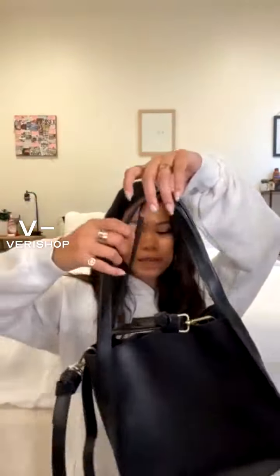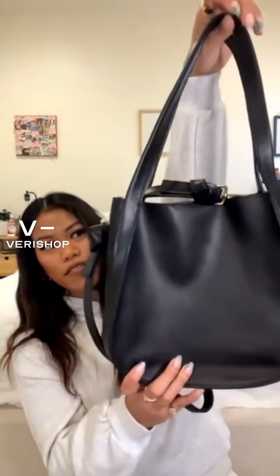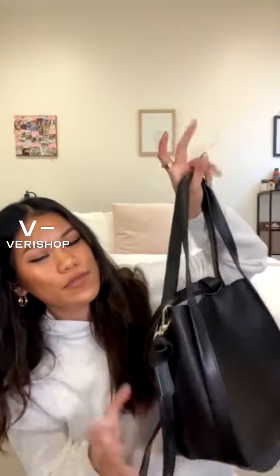Okay, so the next item we have is this Madewell bag. This is actually so nice, and I feel like it's a really good, sturdy bag, okay? It's one of those bags that you can just wear every single day. Let me just model it for you. Hold on.